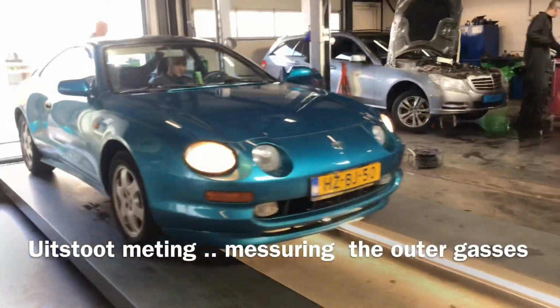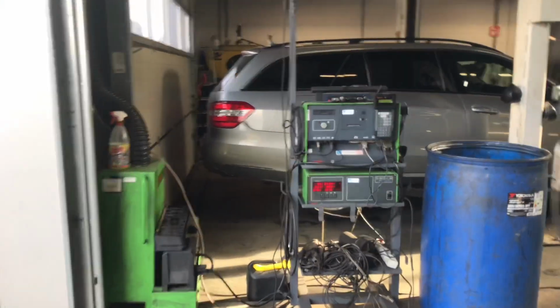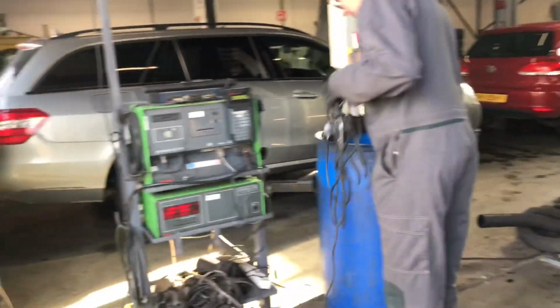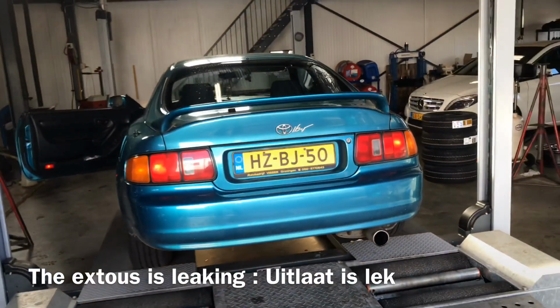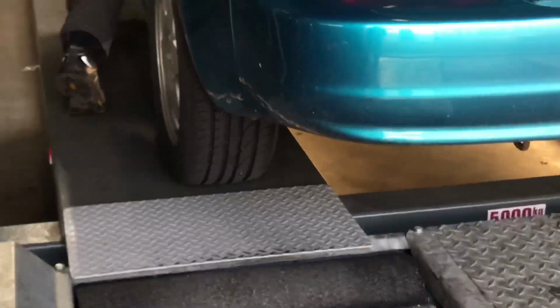And now we're gonna check. And this is to measure all the dirt that is coming out of the car. Is it okay, Koos? Yes, that's right. The tires still look very good.